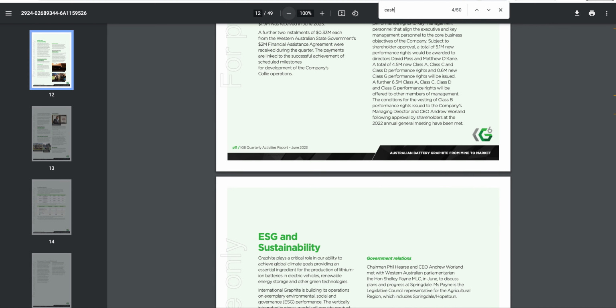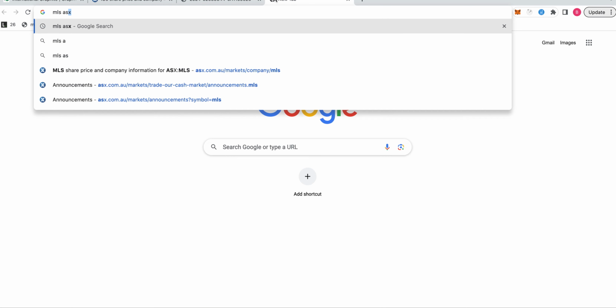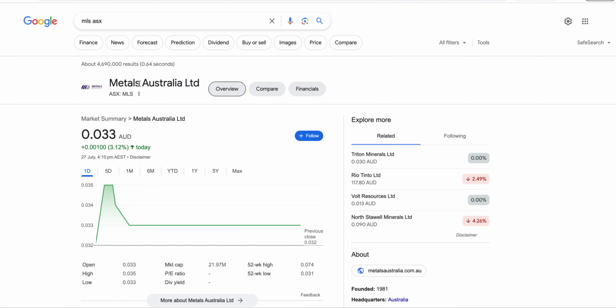But compared to competitors, like you can buy this company MLS, who has a decent graphite project, not as good as these guys, for 20 million. You can buy this company for 20 million, thereabouts. Comes with 16 million in cash. Thing is, their project isn't that great.